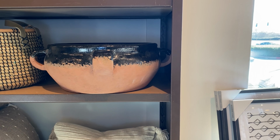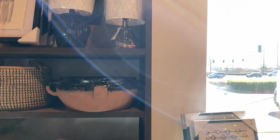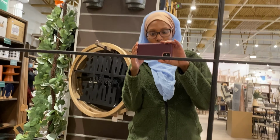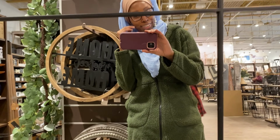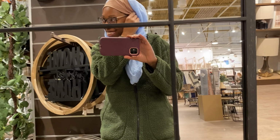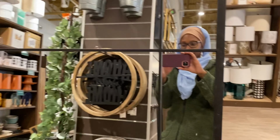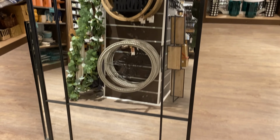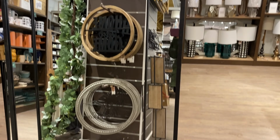OMG, this vessel right here would be a definite statement piece on a table. I could see it with moss inside it. And right here, you guys could just see me being silly, fixing my head covering and also checking out this mirror. I think I want this Egan mirror or something similar to it for a space I'm updating in my house, but we'll see how it goes.